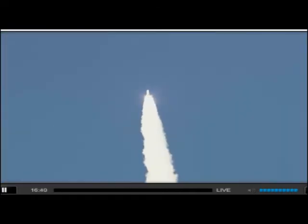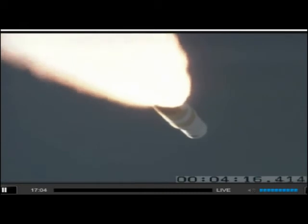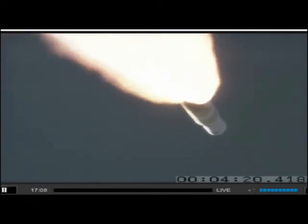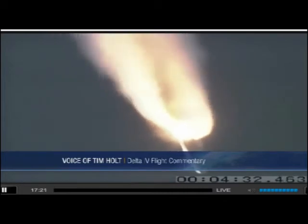Mach 1. Max Q, the vehicle's flying through the region of maximum aerodynamic pressure. The vehicle is 8 miles in altitude, 22 miles downrange, traveling at 1,270 miles per hour. Solid rocket motors starting their thrust tail off. Solid motor jettison.